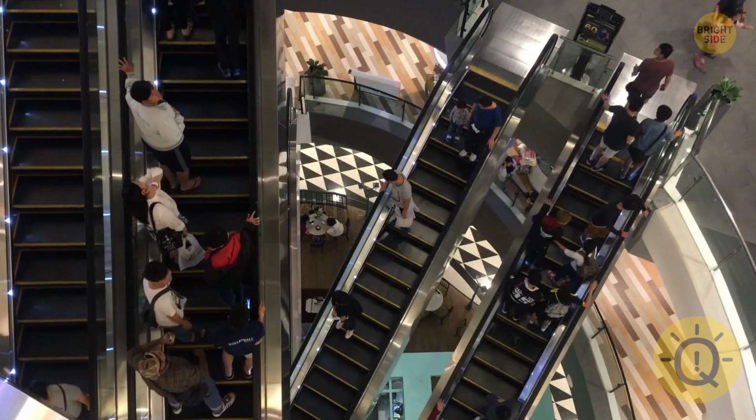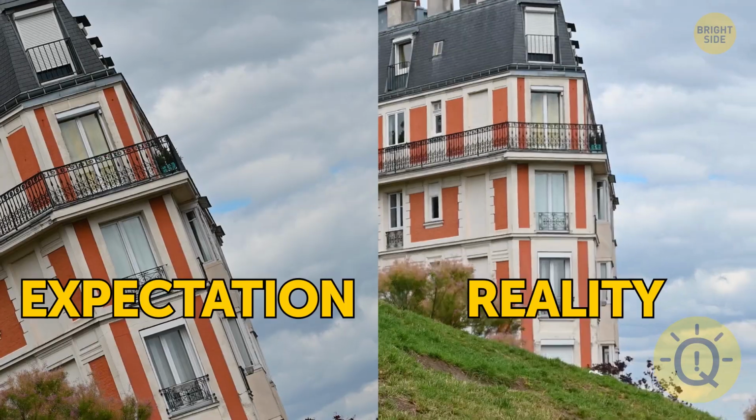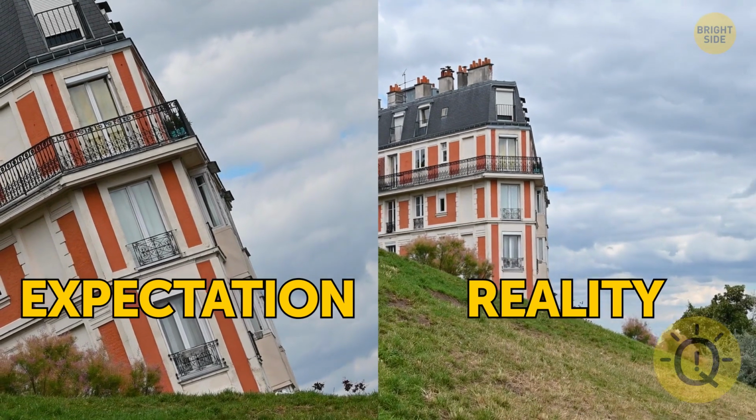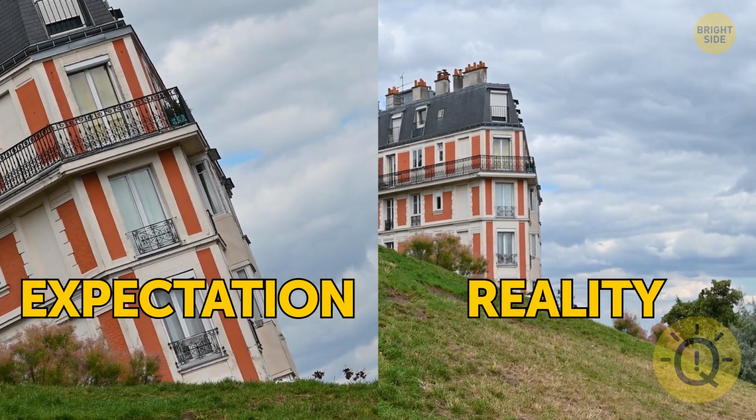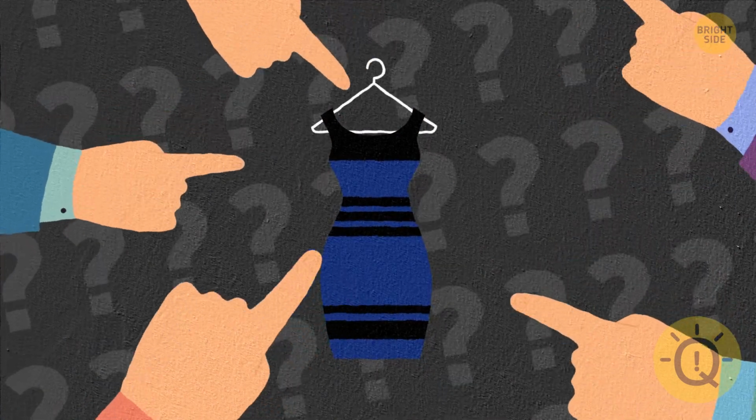Yet, if it was that simple, then optical illusions wouldn't really exist. Our eyes play tricks on us and make us see things differently than they are in reality. We all remember the blue dress versus white dress hullabaloo, don't we?